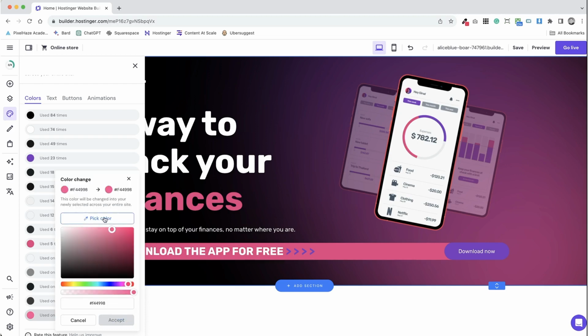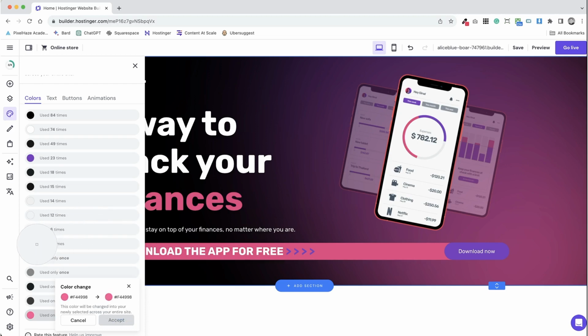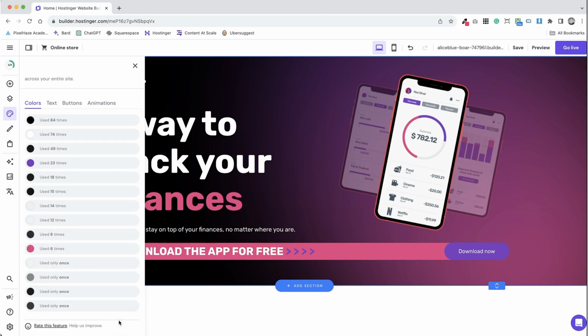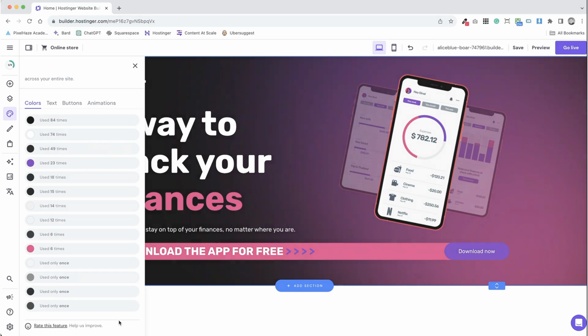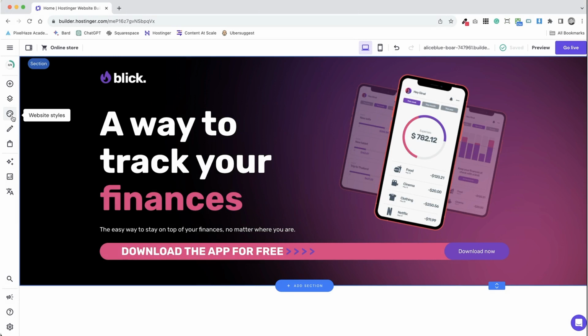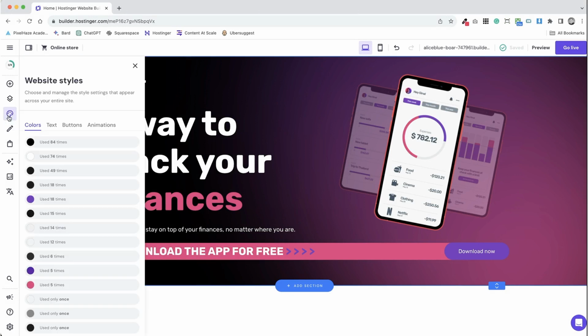Simplifying your color palette in Hostinger's website builder is a straightforward process that can dramatically improve your site's visual appeal. Here's how to refine and enhance your website's color scheme for a more professional and cohesive look. To kick things off, access Hostinger's website builder and navigate to the styles where you'll manage your color palette.